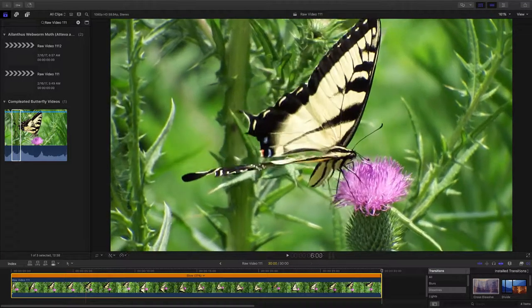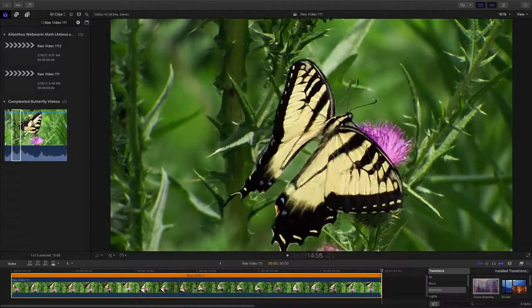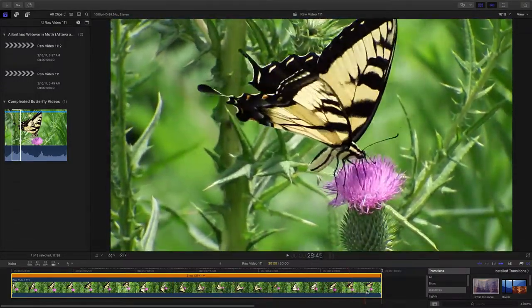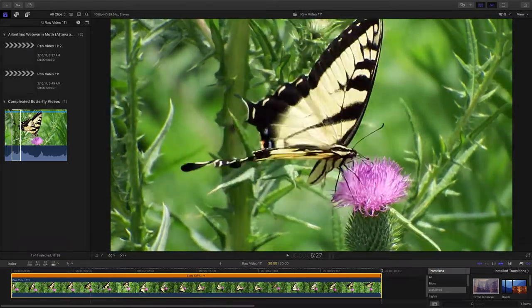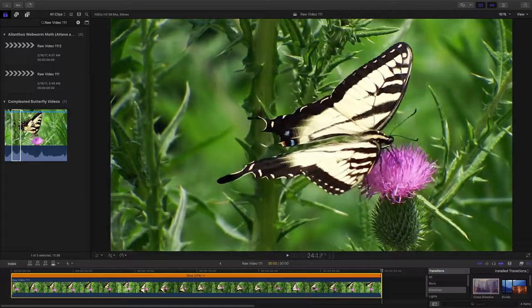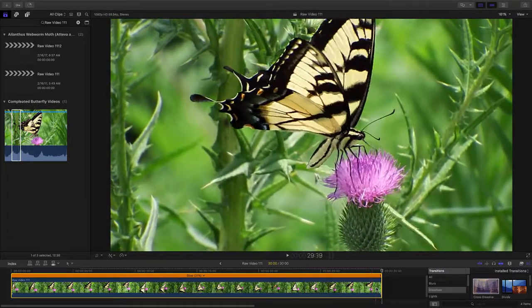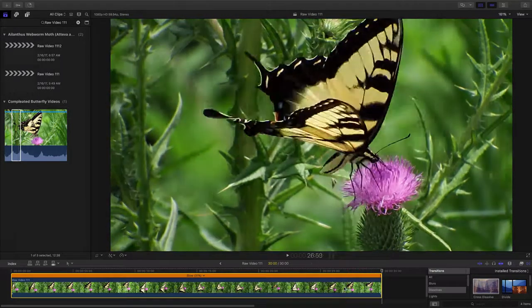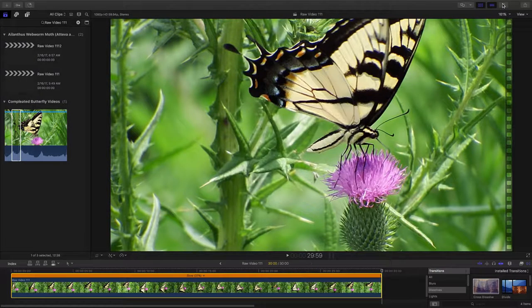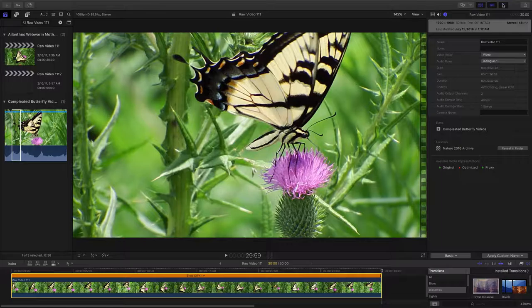All right, now let's just readjust the timeline, get it all visible. Just going over there, there seems to be some motion there that would make the observer just maybe a slightest bit motion sick watching this. I'm sensitive to those sort of things.